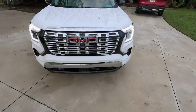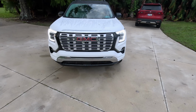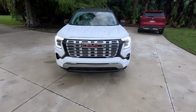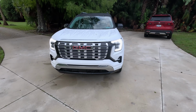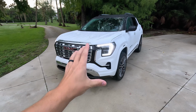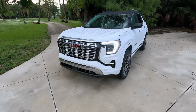As this engine idles here, it's actually pretty quiet. Big GMC badging here, and then of course with any Denali you're gonna have chrome all over the place. Let me know if you guys like the chrome on the Denalis. Now for 2025 they updated a few things. It does have fancier headlights, of course, with new animations, but they made the grille kind of tie in the fog lights, which are right down there, and connected to the headlights.